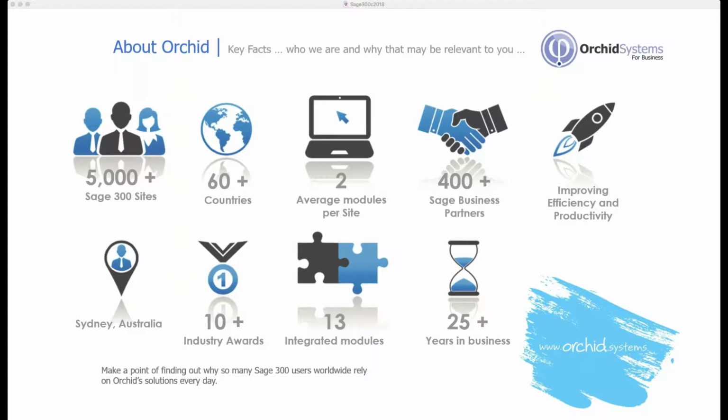And by integrated, we mean that all our modules are developed in the Sage 300 SDK. So they have the Sage 300 look and feel. They're easier for users to learn. They dump and load. When you dump and load your database, they will work with other third-party modules for Sage 300. And we've been in business for over 25 years.